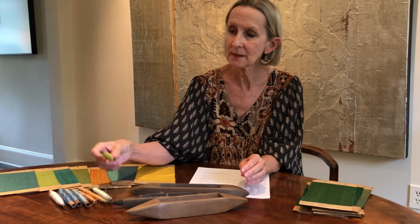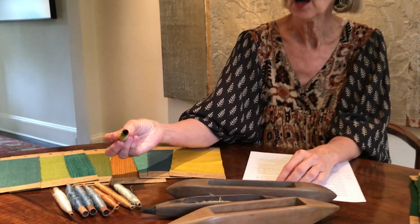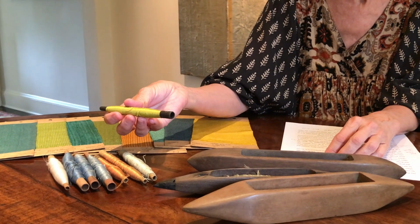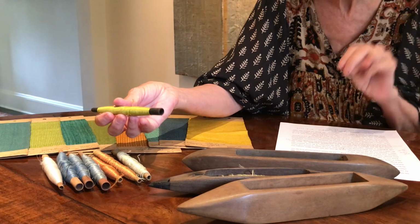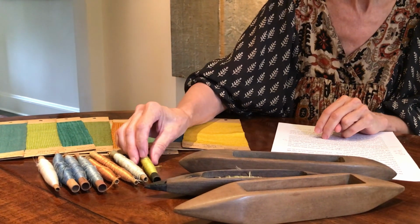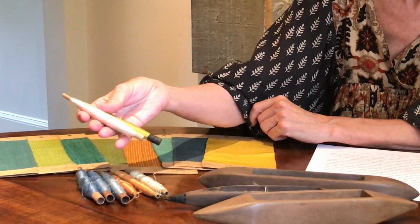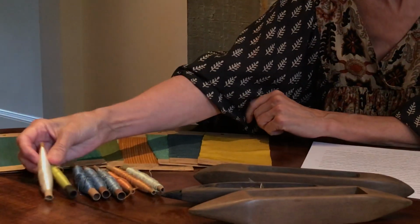Her threads she created from wool and silk, from the very animals she grew, so to speak, on the property, sheep and lambs. She even had silkworms from which she harvested the silk to make these threads. And these, as you can see, they're luminous. They're as vibrant today, 80 years later, as they were when they were created.